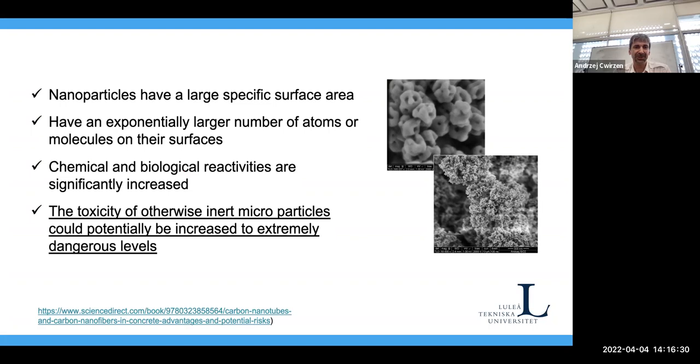And why is it so important? Because it means that if such a nanoparticle gets into your body, it will be much more active with all the cells you have in your body than a bigger one would be.